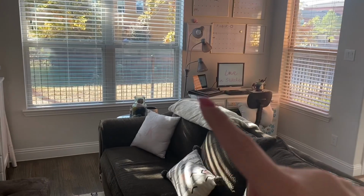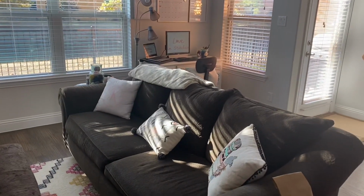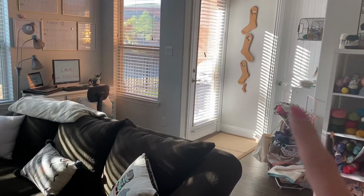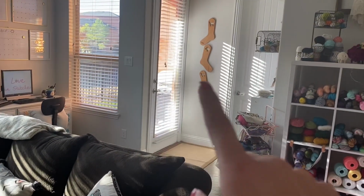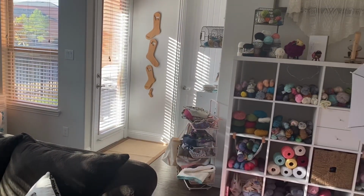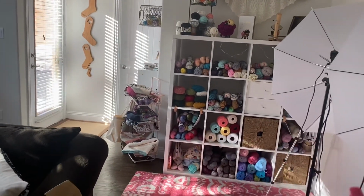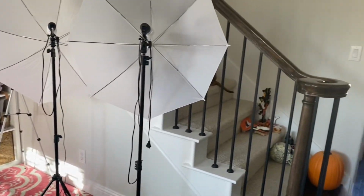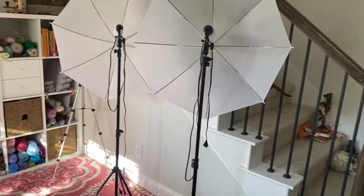There is my desk area. I've got a nice couch here that can pull out into a bed when we have guests. That goes to our little backyard. That's a bathroom. And of course, this is the corner where I podcast. So that gives you the layout of the room. So now let's go corner by corner.